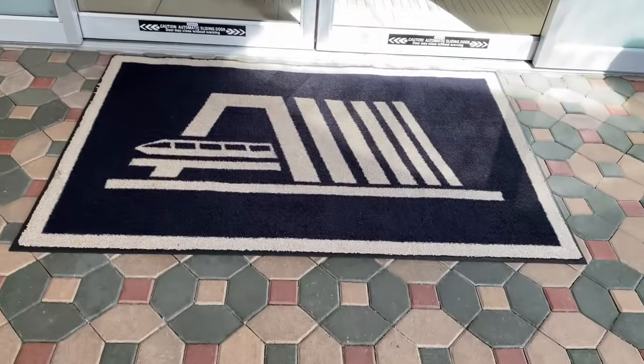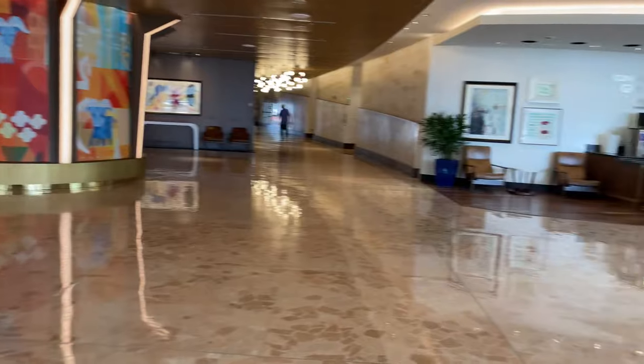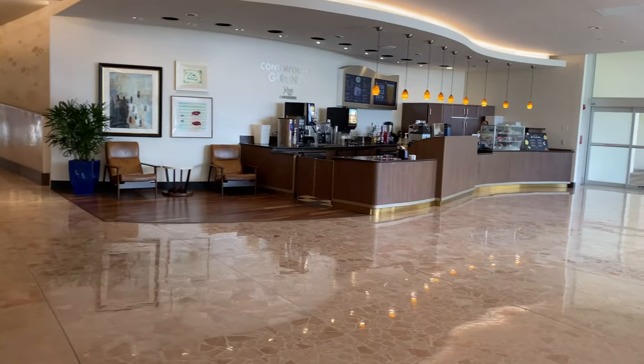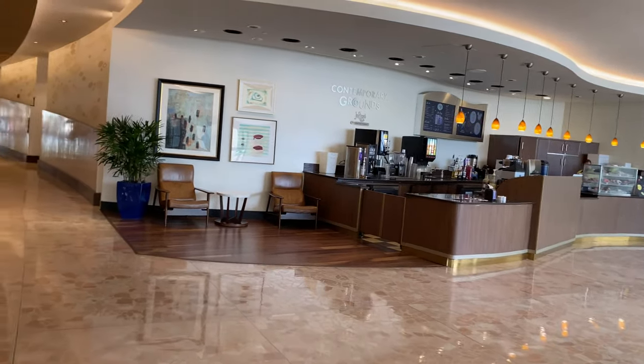As you enter the beautiful Contemporary right there, that's the first sign you'll get. The doors will open and you'll be right here in the lobby. Of course, mid-century modern lobby. Over here to the right is Joffrey's Contemporary Grounds. I should get a cup, but I don't need any right now. They open at 6 a.m. and open till 10:30 at night, so you can get your coffees there.